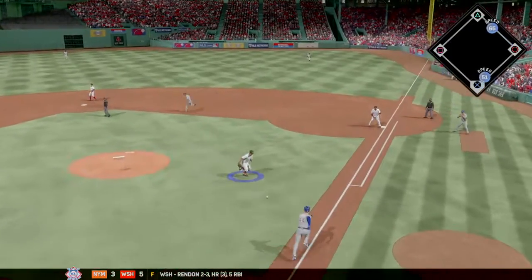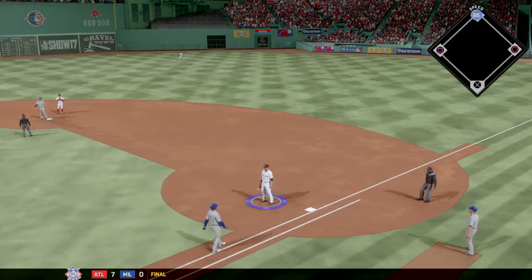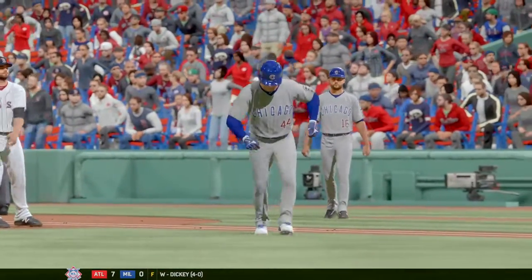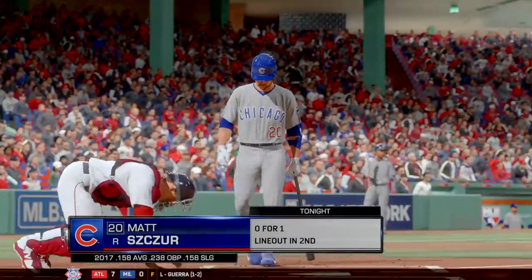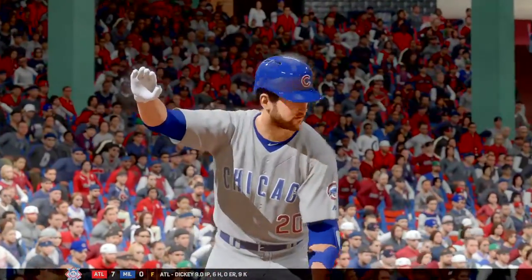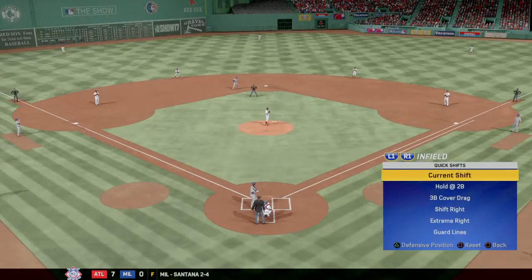Dribbled to the right side. And he won't even think about second as he'll flip on to first for the sure out. Now batting, center fielder, Matt Caesar. Stepping in and ready for another shot, Matt Caesar, as he'll look to bring home that tying run from second with a base hit into the outfield.